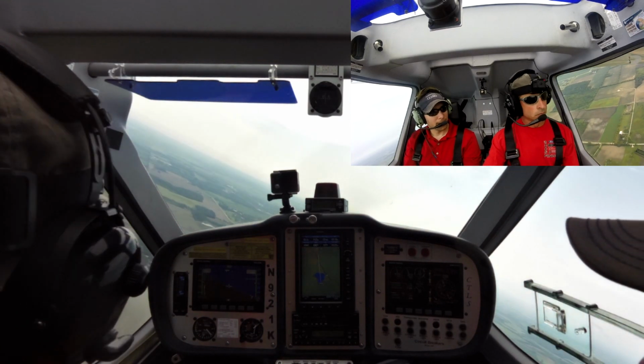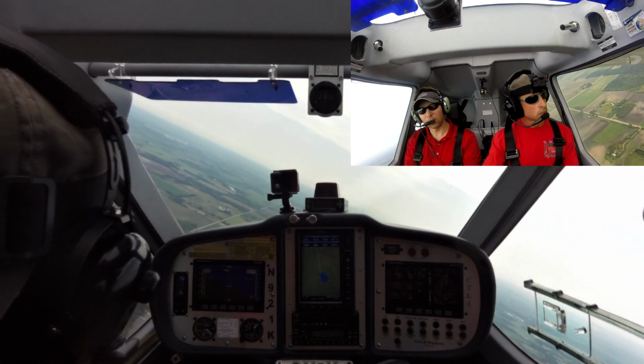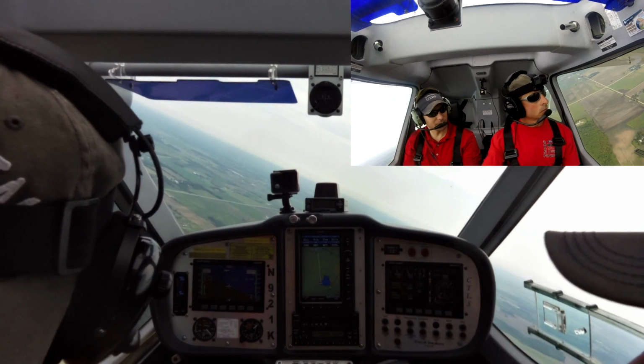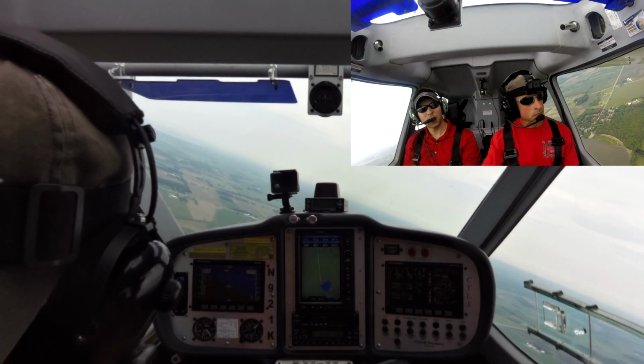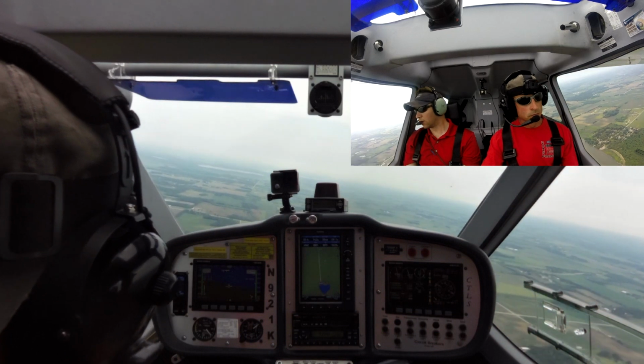The other thing you can look for surface winds is, especially in the middle of summer with the tall cornfields, how they're blowing. You can see the wind blowing through those fields. All right, area's clear. Take me home.